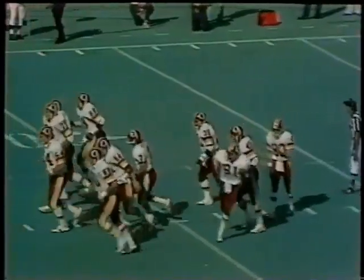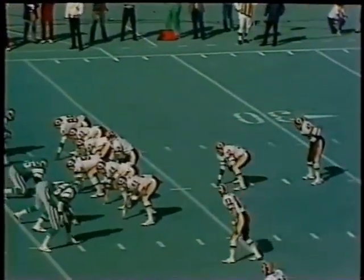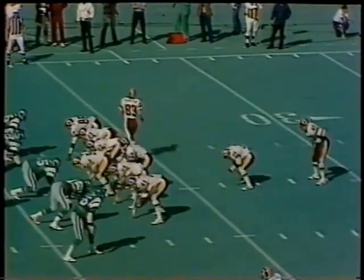That was a nice adjustment by Bobby Hammond on that play. He knew where the first down was. He went up just beyond it, waited, got that first down. Hammond has 5 catches in this game for 44 yards.